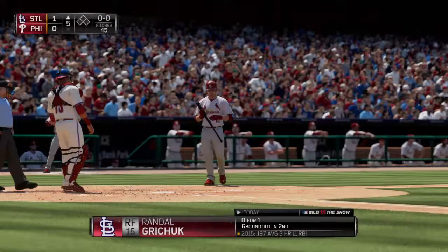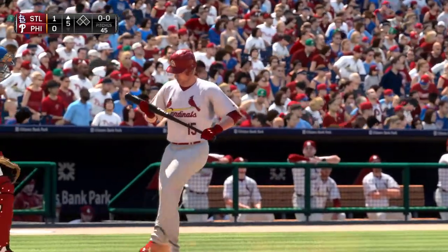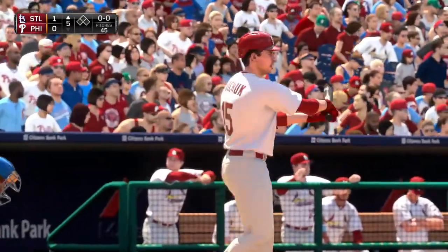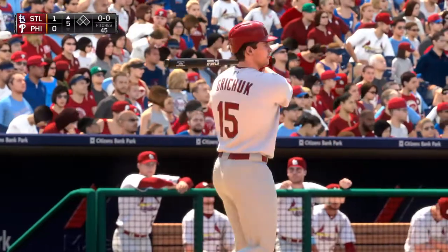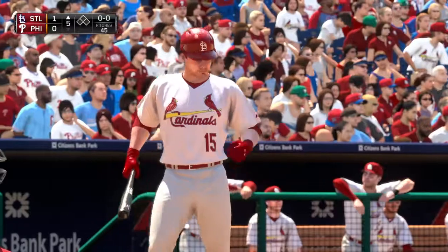Randal Grichuk will step in now to lead off the inning as his guys look to maybe break the rut they've been stuck in. Yeah, and after that first inning, it's been all zeros since. And once he kind of got settled into that groove, he's been a difficult nut to crack.